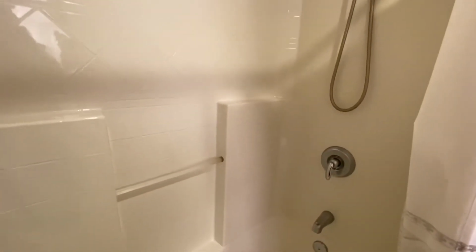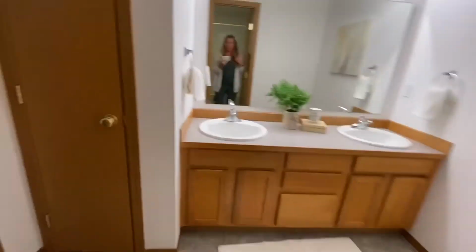Fiberglass insert. Again, everything is so lightly used here. I'm looking at the tub wondering if it was ever actually used. Probably was. It's just very lightly used. I think I showed you that. That's that walk-in closet. You saw it in the video for Sedgwick. And then all of these bedrooms are giant.